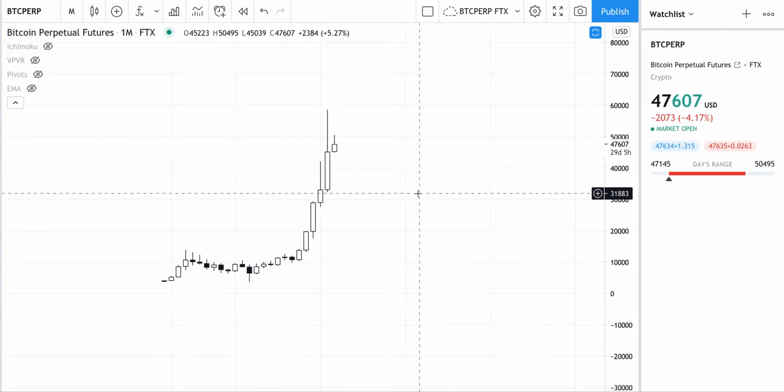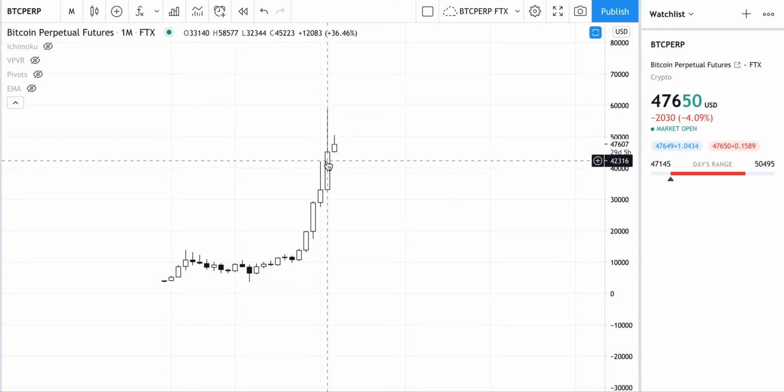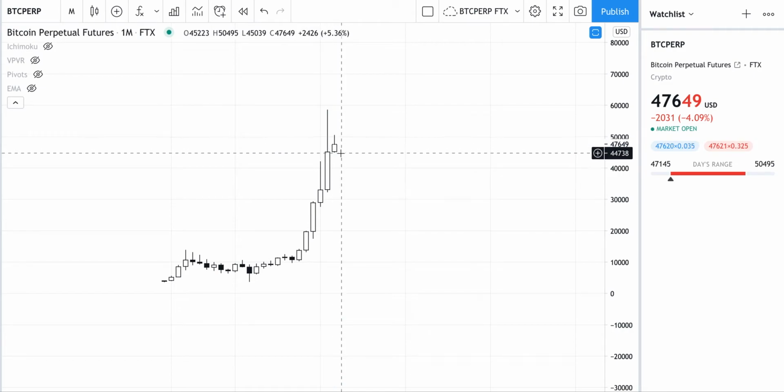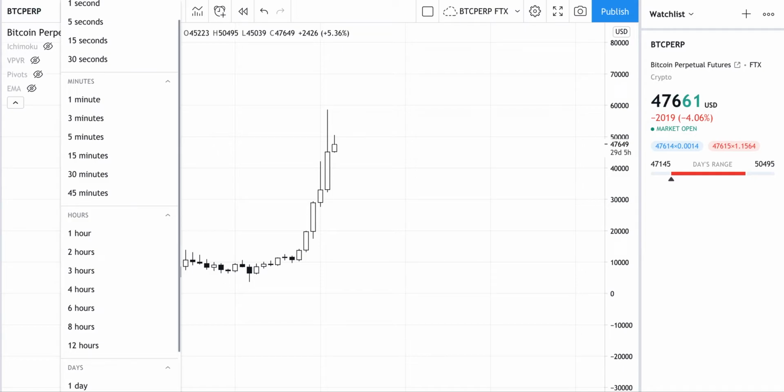We're starting off here on the monthly time frame. Yesterday, we talked about how the monthly time frame had this long upper wick, but we closed above the previous month's high. And so it doesn't necessarily mean that we're going to have to come down significantly from here. But let's go down to the weekly time frame and get a little bit more clarity on that.